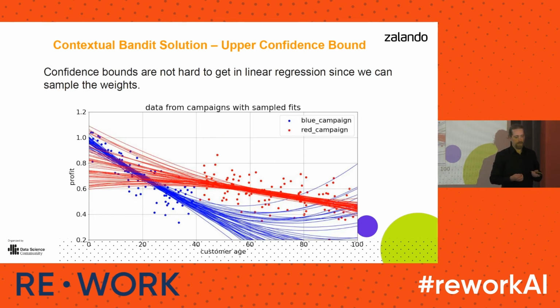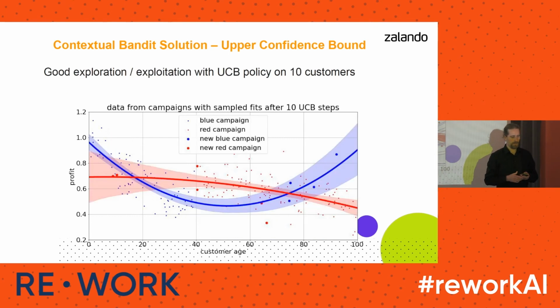How does this work? Well, it's actually quite easy. You can just do linear regression, and with linear regression, you can always do this inverse matrix, and since the noise is Gaussian, you can also invert the noise and then sample from your parameters. And so this is, I think, like 50 different samples of the parameters, and then you just take these samples and take confidence bounds based on these samples and get that confidence interval.